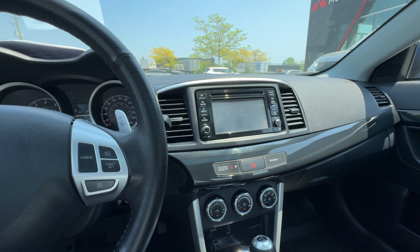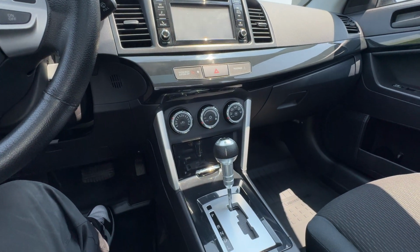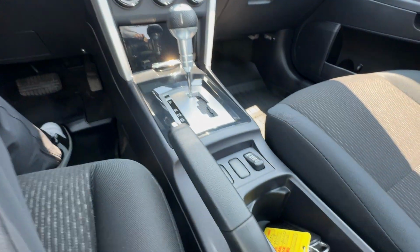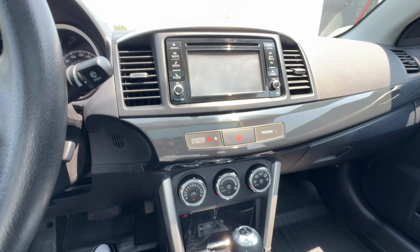So if you're still watching this and you're like, ooh, this is nice, you better get on the phone or come down and visit, because this is going to be gone pretty quick with these kind of kilometers in this condition. Just giving you a point of view from the driver's seat here.